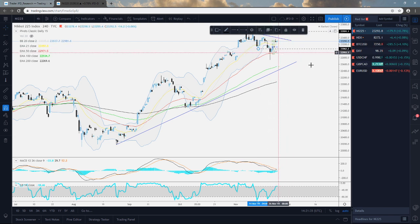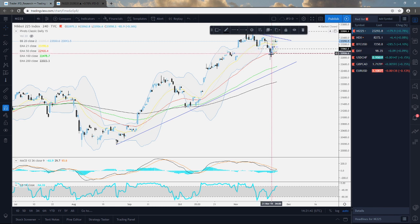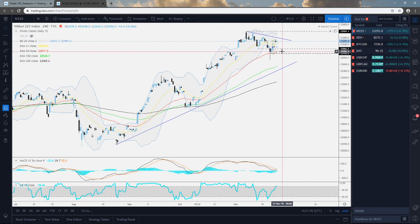So you could keep an eye on something, or in a way, you could just keep an eye on the psychological 23,000 level, and then it's somewhere around here basically. And if we see a drop below the psychological 23,000, then in a way we will consider a possible move lower here towards this upside support line, which in a way could still provide some support.